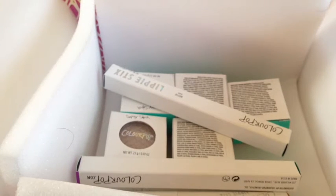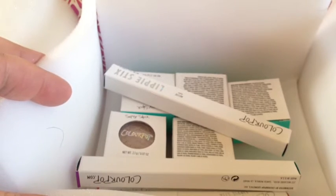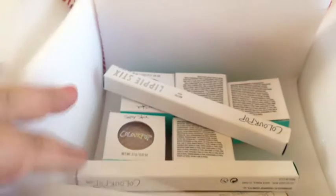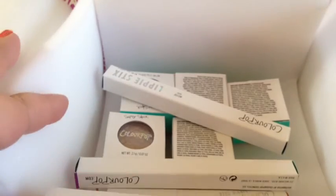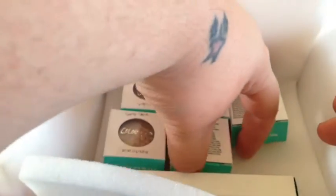Once again, stuff happens. So I contacted ColourPop, and it had my right address on the outside and everything like that. It was just what was inside, and the packing slip was wrong. So I contacted them. They got right on it, got my actual order out into the mail to me, and pretty much just let me go ahead and keep these. So this is like the surprise of, I didn't order this, but I gotta keep it.